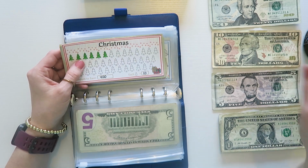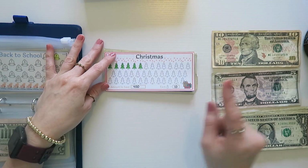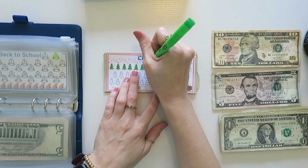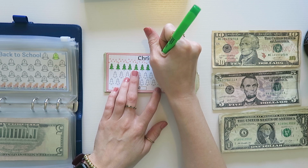For Christmas today, we are going to stuff $20. Each tree for me, this is another one that you get to decide how much each thing represents. I would like to save $400, so each tree equals $10. So we are going to color in 2 of the trees, the little Christmas trees, and then we will count and see how much we have.